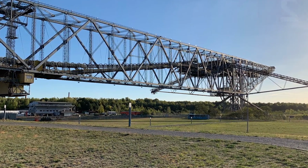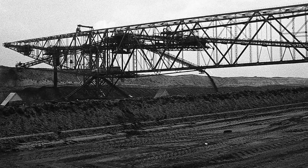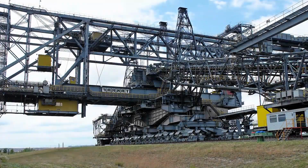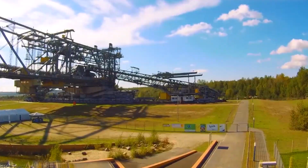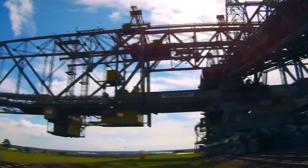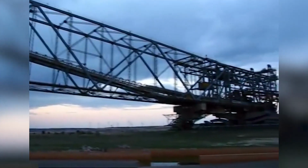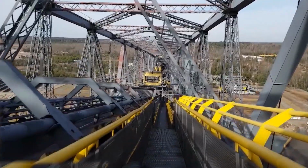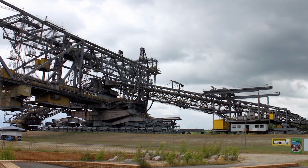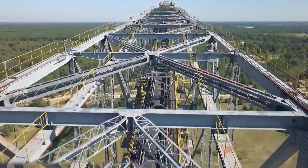Number 8. Overburden Conveyor Bridge F60. The Overburden Conveyor Bridge F60 is the largest movable machine in the world, and at 1,647 feet long and a weight of 1,600 tons, it's bigger than the Empire State Building and even a Nimitz-class aircraft carrier. There are 4 of them, and each are used in the open brown coal mines of Lusatia, Germany, where they are responsible for removing overburdens such as dirt and rock to allow other machines to move in and mine the coal. They have excavators that displace the material and have 2 chassis on wheels that move along rails on the bridges to reach the area they need to work on.